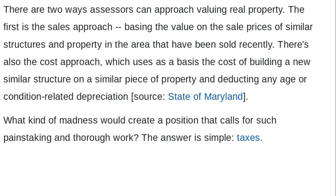There are two ways assessors can approach valuing real property. The first is the sales approach, basing the value on the sale price of similar structures and properties in the area that have been sold recently. There's also the cost approach, which uses as a basis the cost of building a new similar structure on a similar piece of property and deducting any age or condition related depreciation.